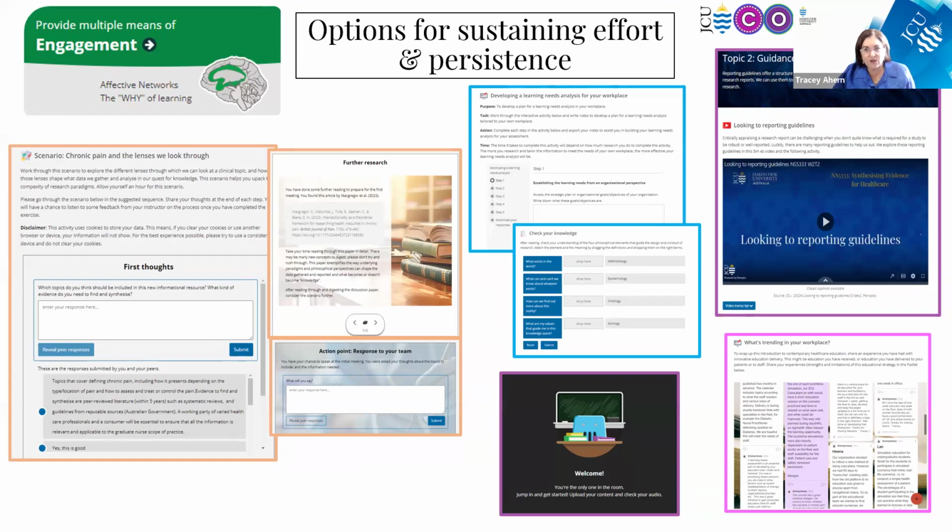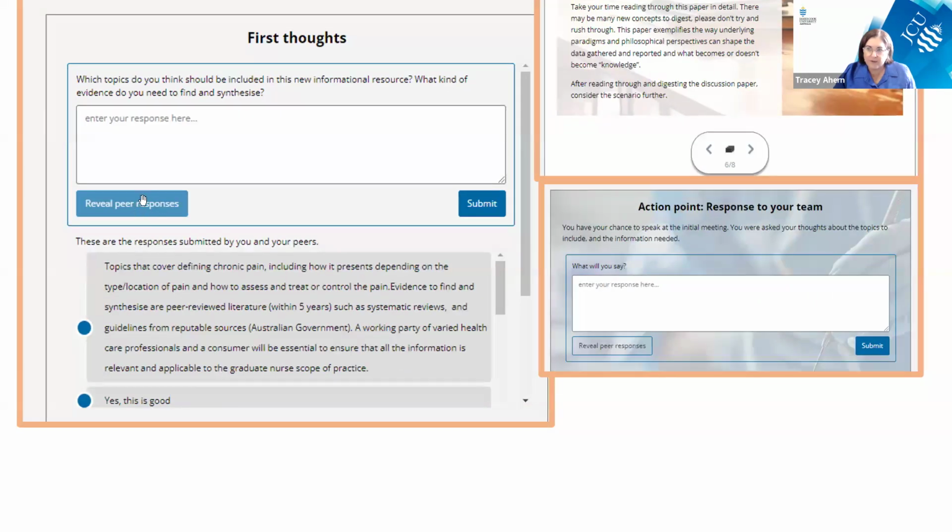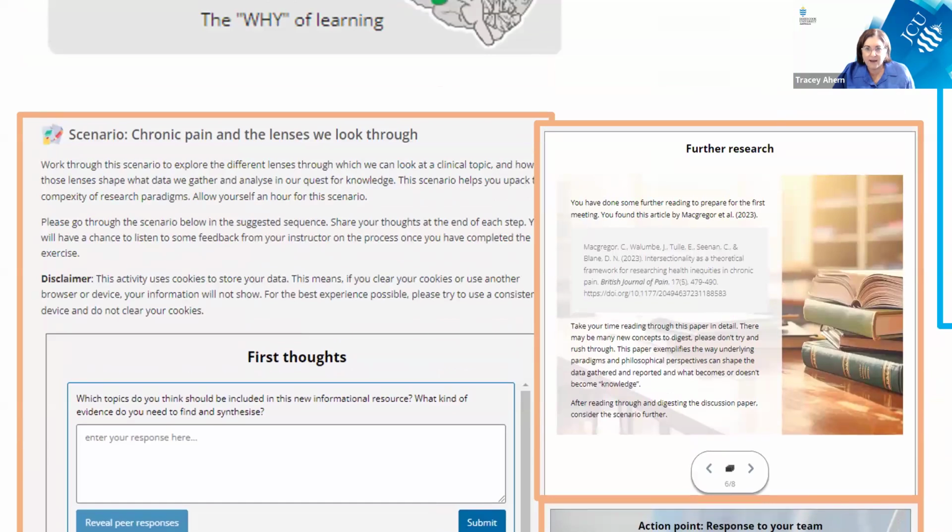In this example, students were asked to provide their first thoughts on a case scenario, and then they can reveal their peers' responses. So if I click here and zoom in, you can see that if they click this button here, their peers' responses appear, and they can read those and develop learning from each other, that community of learning. As they step through the exercise, the students are asked to then read a research paper to deepen their understanding of the topic.